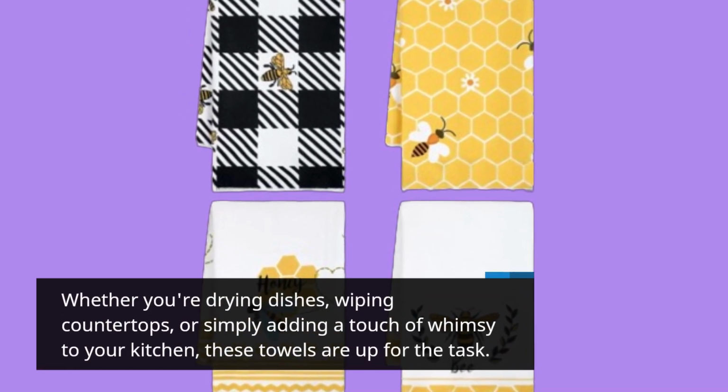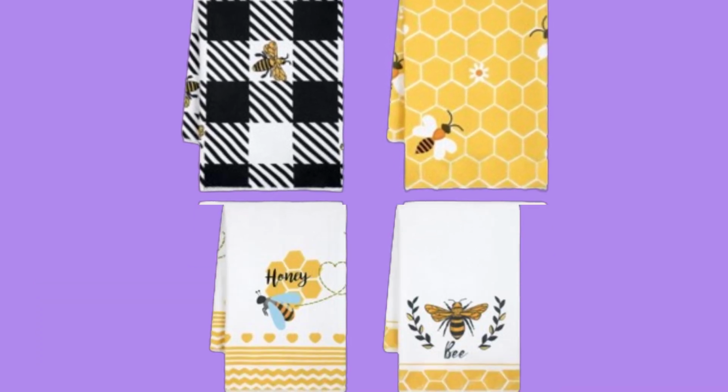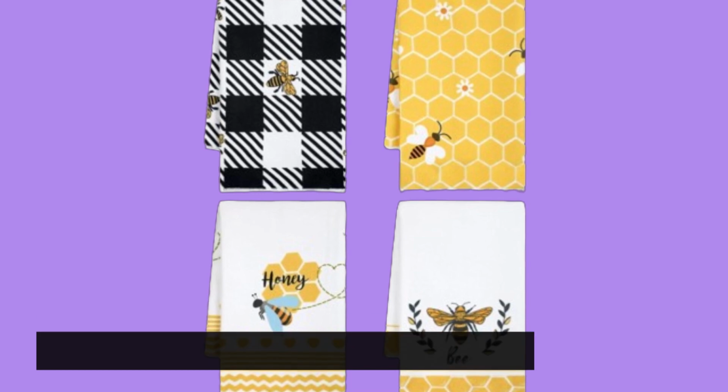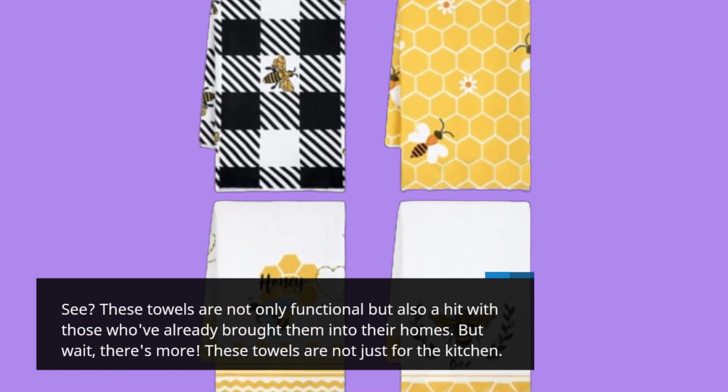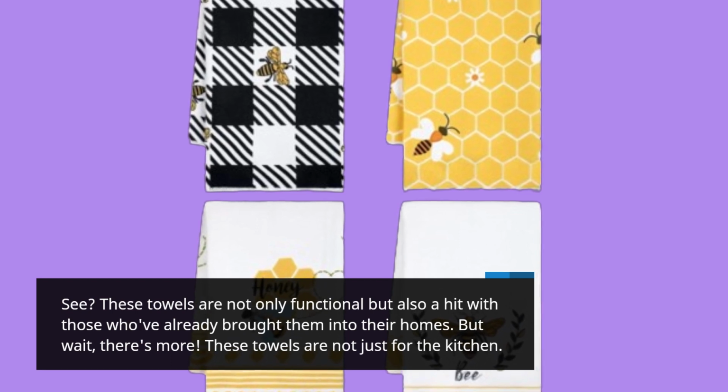Whether you're drying dishes, wiping countertops, or simply adding a touch of whimsy to your kitchen, these towels are up for the task. See? These towels are not only functional but also a hit with those who've already brought them into their homes. But wait, there's more.